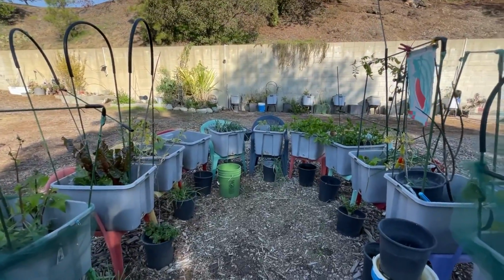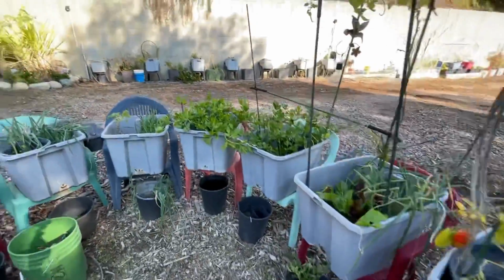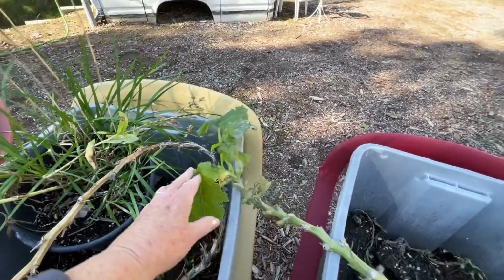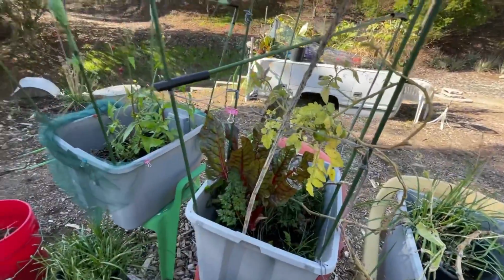But I'm still coming out here and foraging. I'm still getting tomatoes. I'm still getting greens. I'm getting celery, onions, garlic, chives. No real squash on it yet, it's still trying. It is trying, but that's all coming out. So when I'm ready, and there are carrots in here, I do pull carrots out of here.